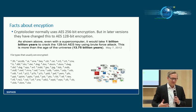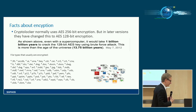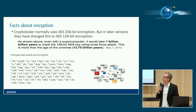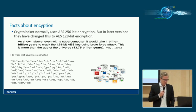Well, no. That's the basic answer. If you have access to a supercomputer, a really fast computer, and you just use a brute force attack against an AES 128-bit encryption, it will still take you billions of years. So you're out of luck there, unfortunately.